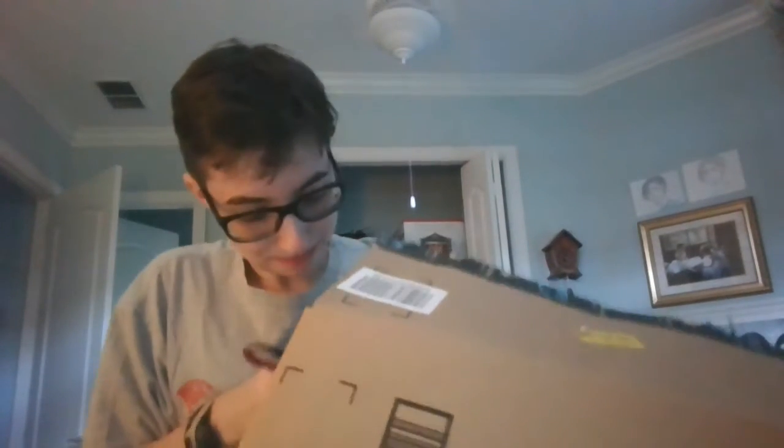Guys, the day has finally arrived. I got my Doorables. If you guys don't know what Disney Doorables are, they're like these mini Disney figures. And I've been seeing them everywhere on TikTok. So you can play TikTok for this.